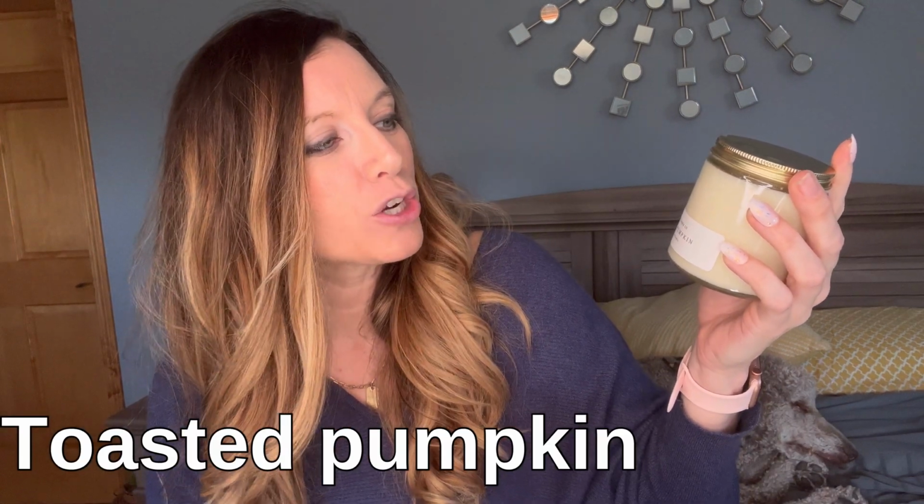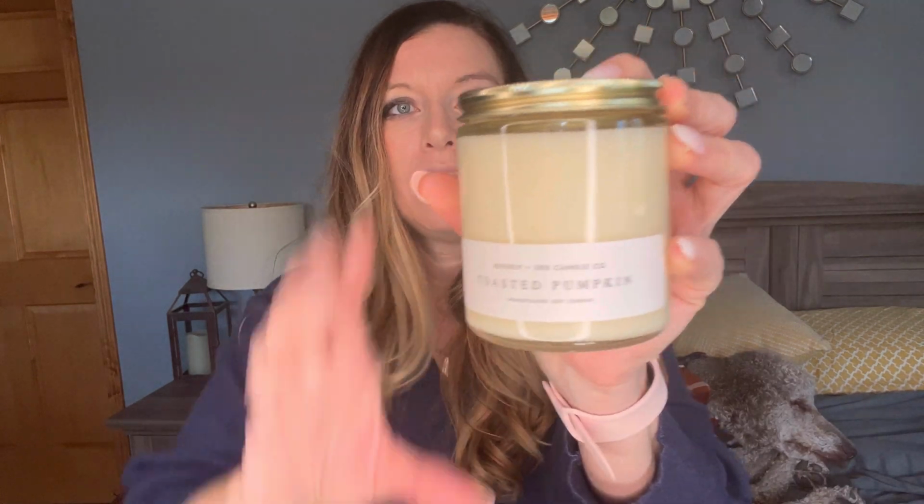This one is called Toasted Pumpkin, by Beverly plus Third Candle Company. It's a hand-poured soy candle. Love that. Decent size. Let's open it up. I love myself some pumpkin. I'm not a big pumpkin spice latte girl when it comes to coffee, but I do enjoy the pumpkin scents for sure.